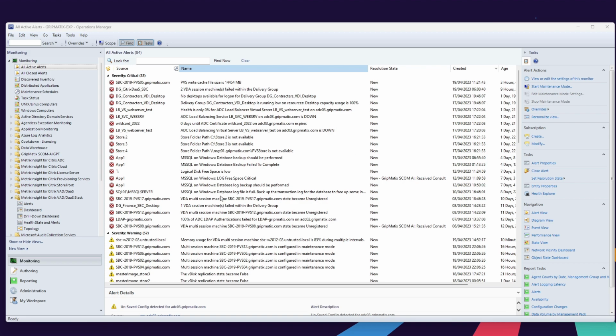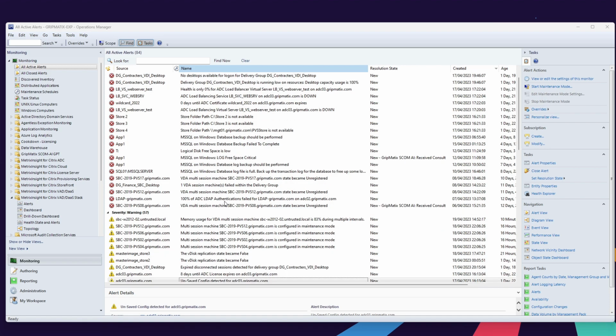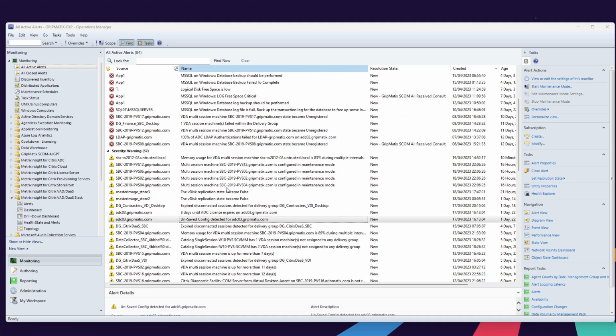So within our experience center that I use for this demo, you can see that currently there are a lot of active alerts. And if I scroll down a little bit below, I can see that there is an alert being triggered from the ADC03 mentioning that there was an unsafe configuration detected on the ADC03 NetScaler instance. Let's have a look what ChatGPT thinks about this alert.